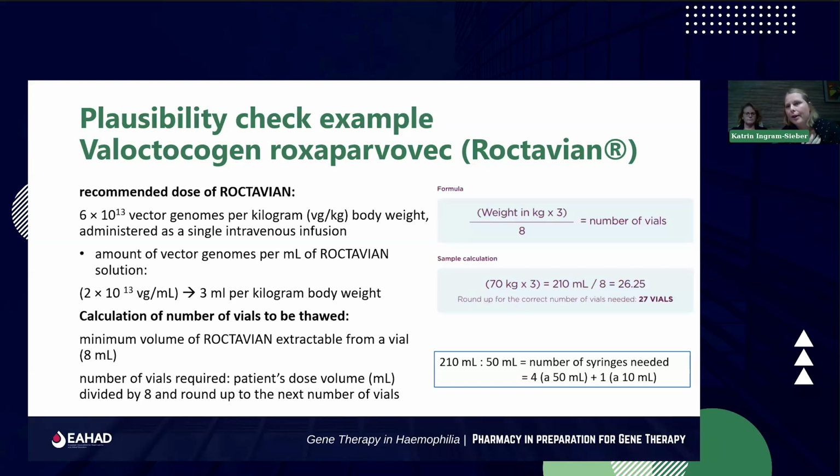So how does the plausibility check work? We only have experience with Roctavian. We had 2 patients with Roctavian. The recommended dosage, as in the product information, is 6 times 10 to the power of 13 vector genomes per kilogram. The dosage in the vials of Roctavian is 2 times 10 to the power of 13 vector genomes per milliliter. So we need 3 milliliters of Roctavian per kilogram body weight.